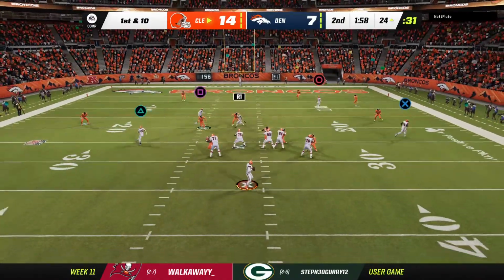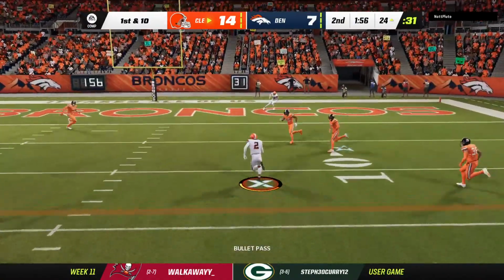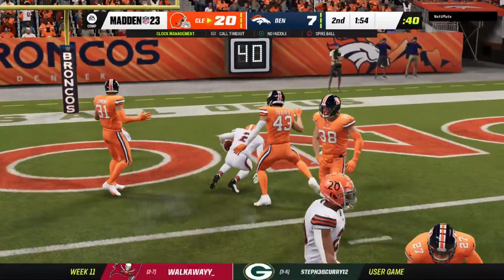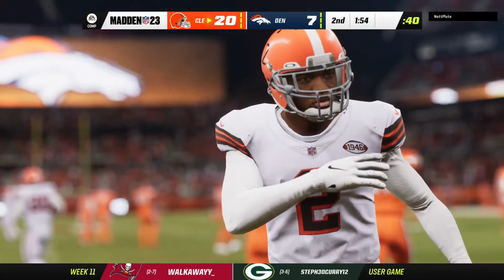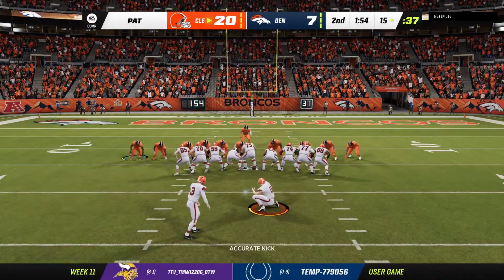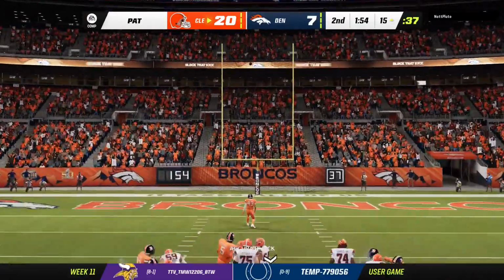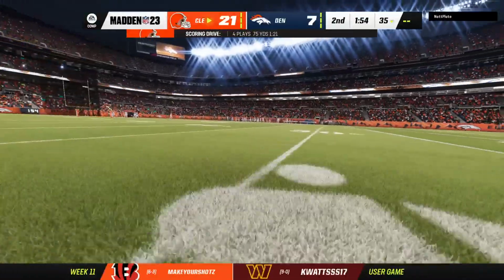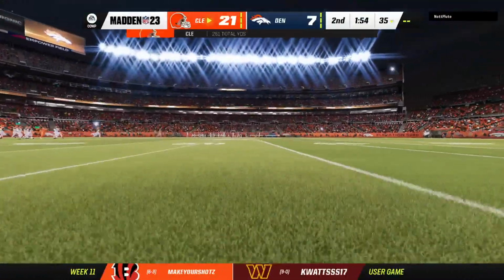On 1st down, Watson. Over the middle, Amari Cooper. It's complete. Touchdown. Deshaun Watson with his third touchdown pass of this first half as his guys are able to extend their lead. Extra point by York is up and good. And it's now 21-7.